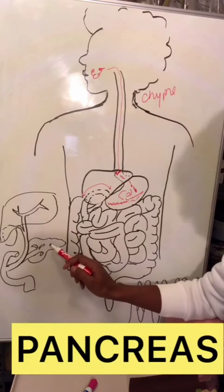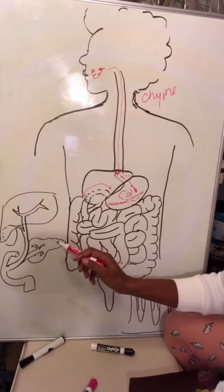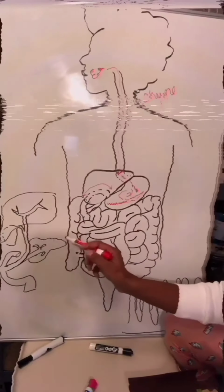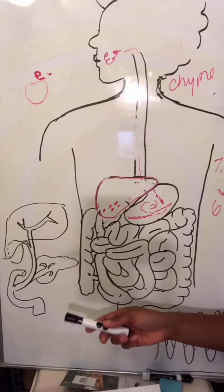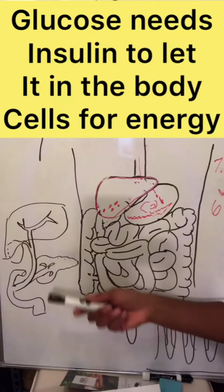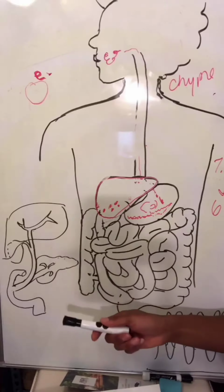You have the pancreas here, and the pancreas secretes insulin so that we can now break down the sugars that get into the food. Real quick, the pancreas, yes, we all know it produces insulin, because that is the hormone that allows glucose from the bloodstream to enter body cells to be used for energy. Without the insulin, the blood glucose is stuck in the bloodstream, and then we have the issues with diabetes.